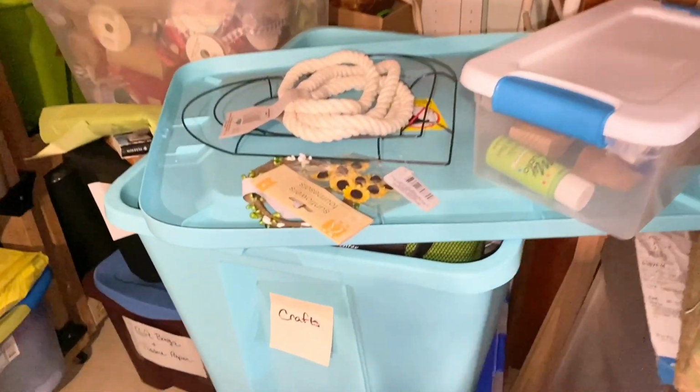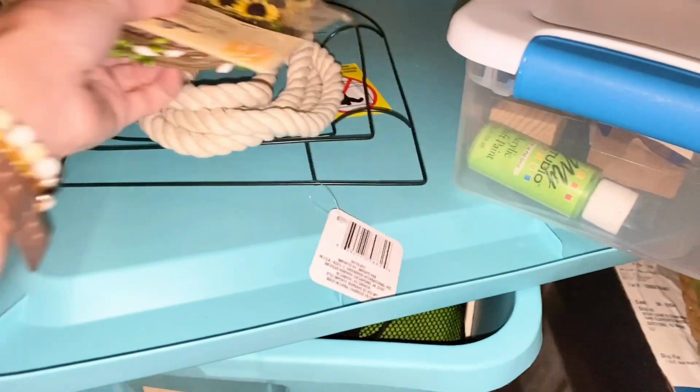I guess it would be like, you know, scrapbooking could be one. I guess bullet journal would be one, or that might be scrapbooking because it has the same stuff basically. I do have jewelry making and different things. It's just, I don't know, my mind's getting a little jumbled.